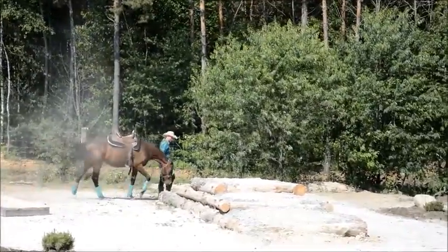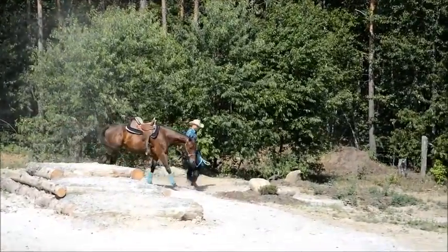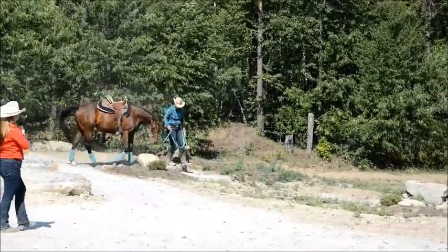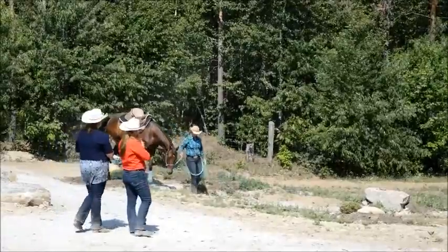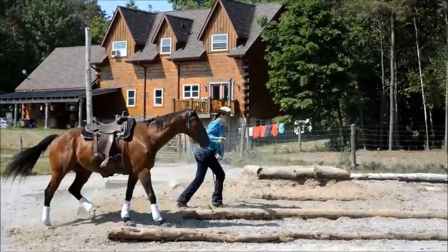And I just love how Franny handles that. She just sort of looks at him and like, now, and just continues on nice and calmly. She doesn't make a big deal about it, but she continues on. She doesn't let that intimidate her. I just thought she showed great emotional control there for her horse. So well done, Franny.